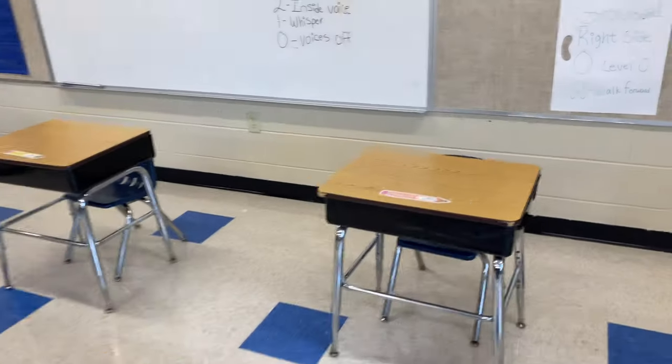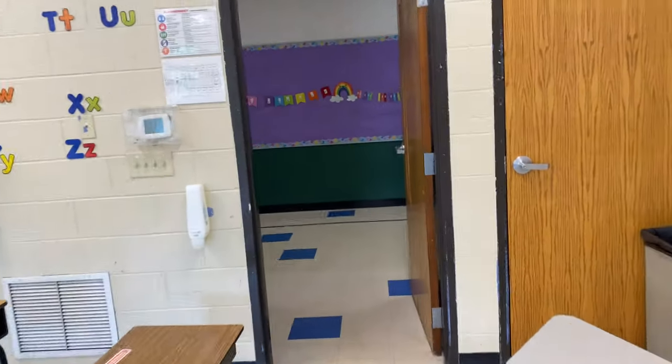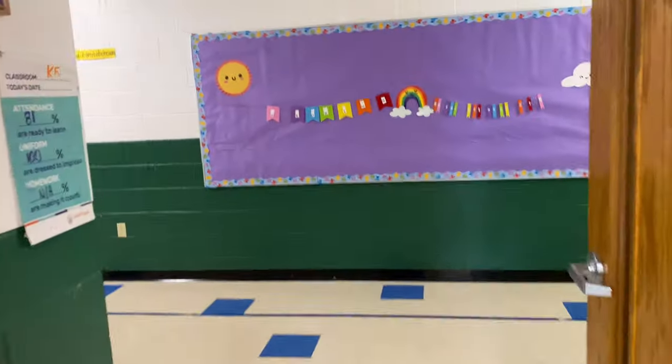So I started my bulletin board. It's not done yet. I'm gonna put flowers on it too.